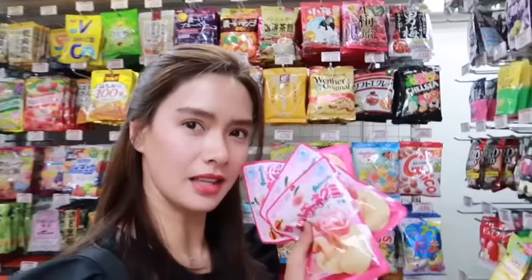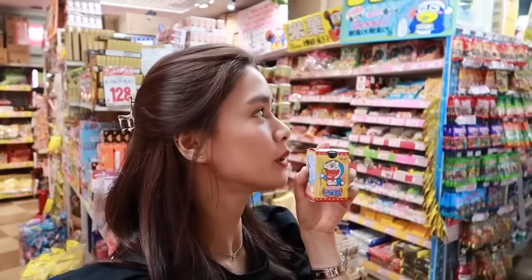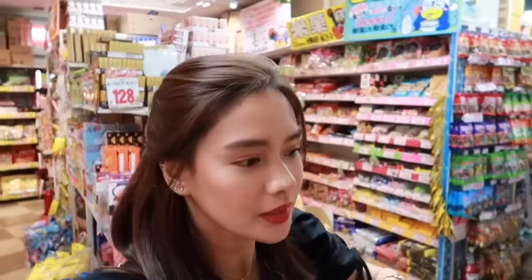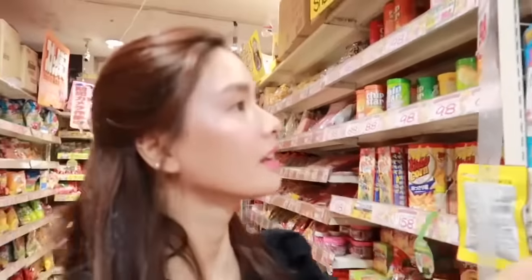And pagdating ko, eto na. Ay, naghihintay para sa'yo. Look, my favorite Draymond. Ito yung favorite ko dati nung bata-bata pa ako. Cute. We need this in our lives. Of course, syempre you need to brush your teeth. But you know what I mean, in case of emergency. Chips, chips, chips. So that's it for today, guys.